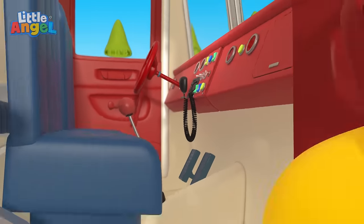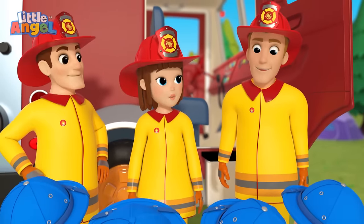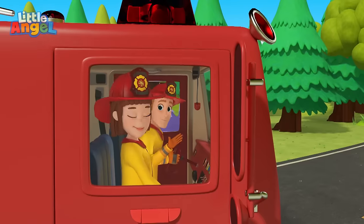Firefighters, code yellow, fire in town. We have to go! We've got more fires to fight. And be safe. Bye, friends.